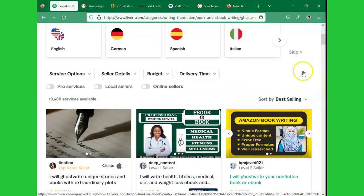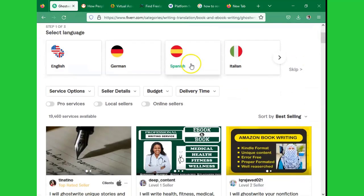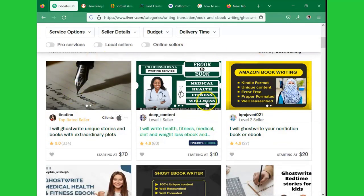Today we are going to check out what you need to do here: come and join. You can become a seller or a buyer. If you are a seller, and I'm talking to sellers, you come and create your account here by clicking join and signing up. Then you start creating gigs. These gigs look like this.